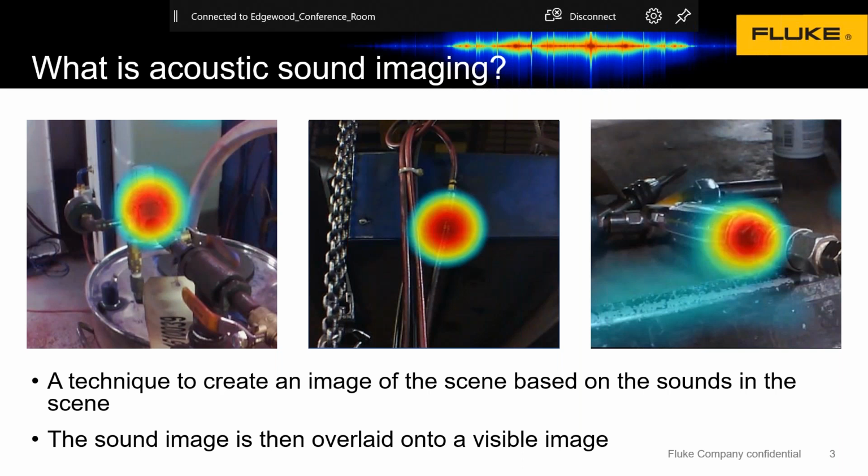Previous technologies didn't visualize the sound. You just had a number, or you had a crackle or a hiss in your ear that wasn't quite real to begin with and wasn't always discernible. This is something you can actually see. So if a picture is worth 1,000 words, an acoustic picture is worth 10,000 words.